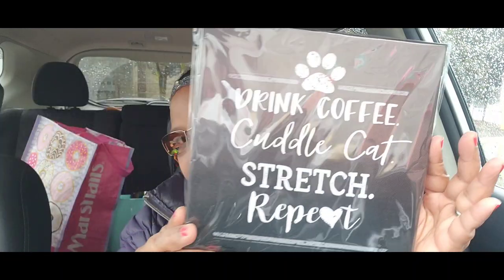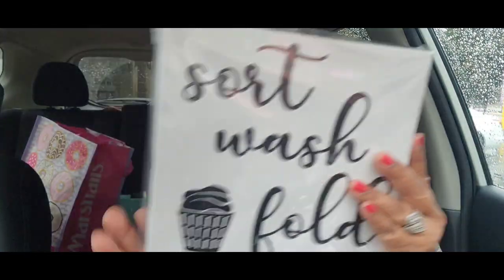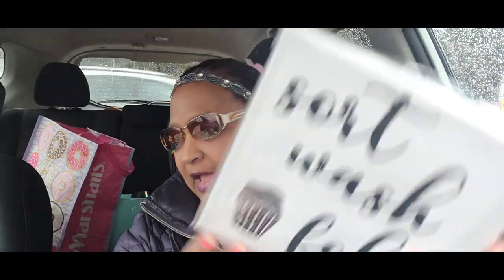And then this one is beautiful. It says drink coffee, cuddle cat, stretch, repeat. Look at how absolutely gorgeous. So these were the new canvases. And I said I'm not getting caught with this canvas business, and I still got caught. Sort, wash, and fold. I love this. Love the script and love the basket. So I just love that.